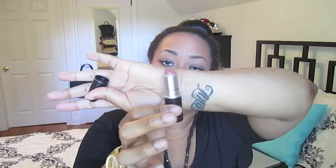My next one is a nude for the fall, and it is MAC's Velvet Teddy. I'm almost all out of this. It looks like that. I really like this color because it's a brownie pink. The only downside is that it's a matte formula. I think Media is a satin. I prefer satins or cream sheens for the fall and winter, just because matte lipsticks are a little more drying, but it's such a nice color that I can't give it up.